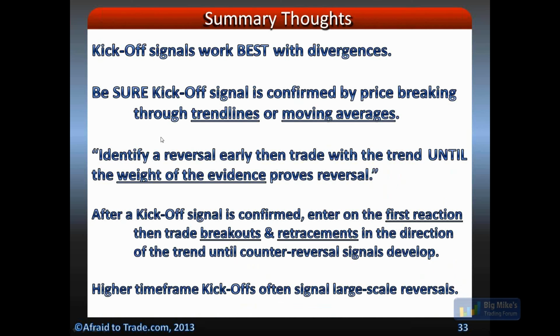I really wanted the presentation to be broad and focused. Last time was an intraday presentation. That's what I do, intraday trading, but you can be a swing trader and use these same concepts. I made it a point to use examples from really large reversals. I think the last time we had major reversals was the 2009 low in terms of stocks, because that uptrend has continued since then. So pardon the age of the examples, but I want to make it as clear as possible. They worked best with divergences and the kickoff. Make sure it's confirmed with price breaking trend lines and moving averages, and that's your signal.